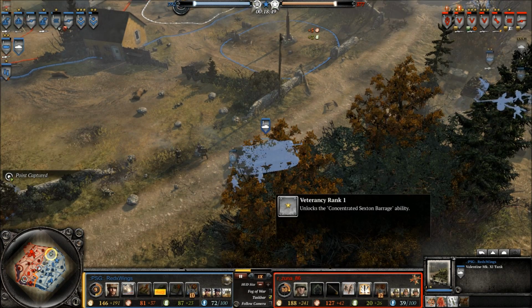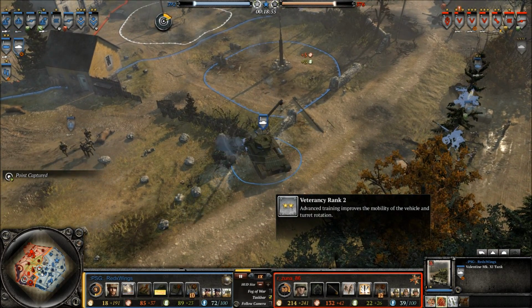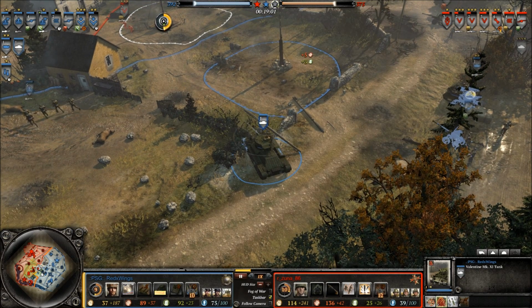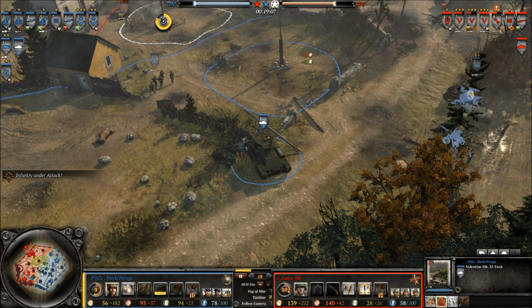Veterancy-wise, it's also the same here. There's a rather important ability for it at Veterancy 1, but otherwise it doesn't actually get any boost to combat. It doesn't get more accurate, it doesn't shoot faster, it turns the turret a bit faster, which is something, but otherwise it just becomes more survivable. And overall, its abilities are also very much geared towards support.